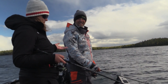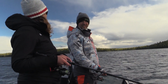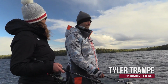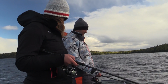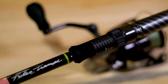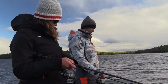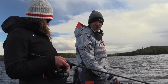So how would a person go about catching lake trout out here, coming out, finding a spot? Yep. Well, here's the first thing I would tell you. You do not need to go out and buy special equipment for lake trout. All you gotta do is, I have my walleye rod on here. It's a medium action. So you just take your walleye stuff and the only thing you gotta beef up is the business end, which is your jig head or your lure. And you don't really need to go any heavier.